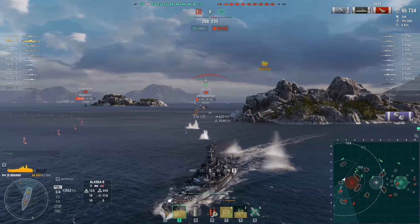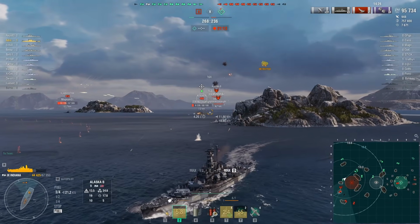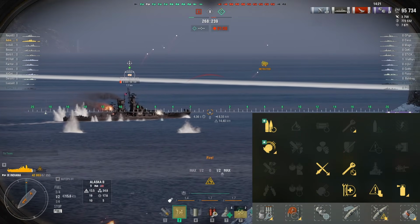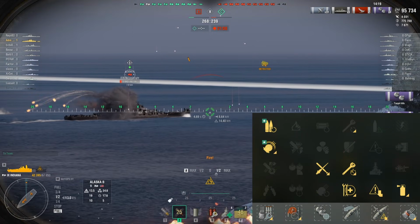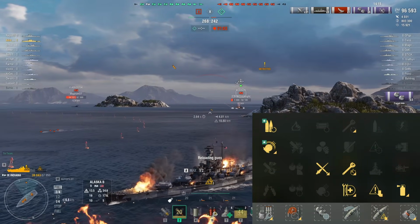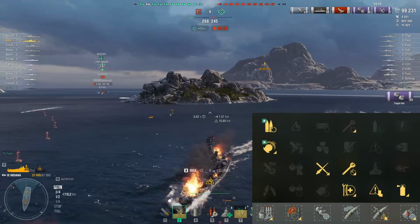Indiana will reward an aggressive but disciplined captain, so you do want a setup that maximizes survivability, accuracy and brawling efficiency. Now I popped up the build I'm using here on screen, and you can see main armaments mod 1, keeping those turrets alive under fire, damage control system because fires happen a lot.